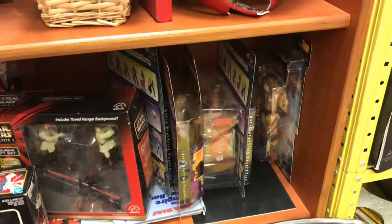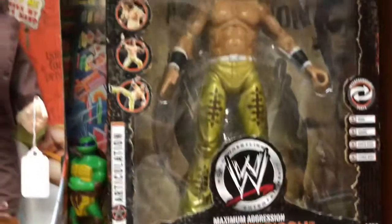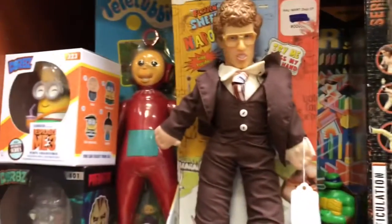I guess I could do the wrestling guys, but they're only like 10 or 13 bucks each, and they're so big. That's not mine. That's not mine. He's mine.